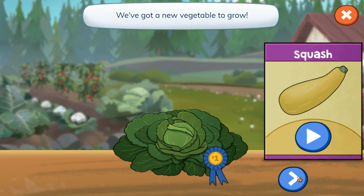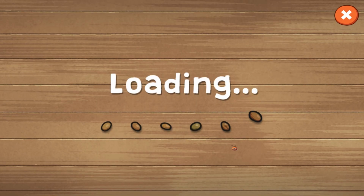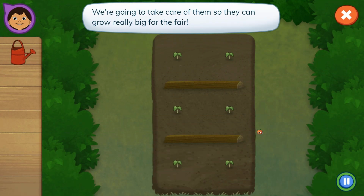We've got a new vegetable to grow. Squash. Here are our squash plants. We are going to take care of them so they can grow really big for the fair.